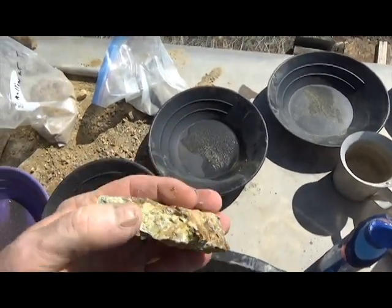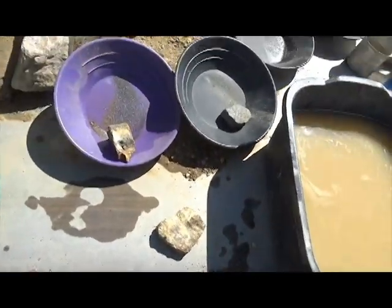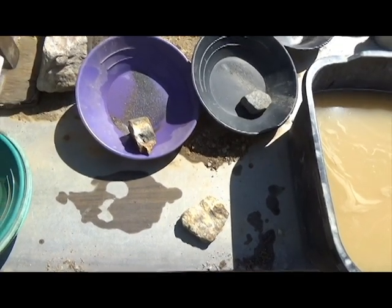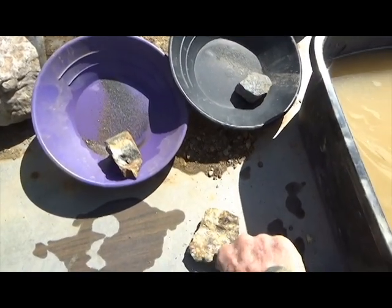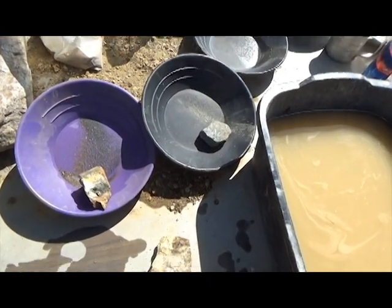And the rock looks like this. And it does scratch with a knife. Therefore, it's pretty rotten. I mean, I can literally take a sample with my hand. So, with this stuff here, I'm guessing it's probably calcite, but it may be a decomposing feldspar. I'm not the geologist to tell.